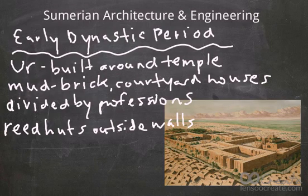The city, as it developed, would gain a wall around it. In the Epic of Gilgamesh, it talks about how Gilgamesh built a wall around Uruk, and it became more sophisticated and more divided by profession. So priests lived near the temple and craftsmen lived farther away.